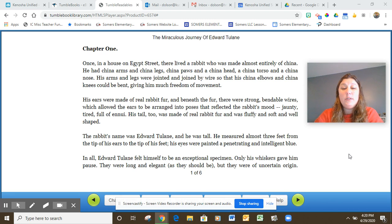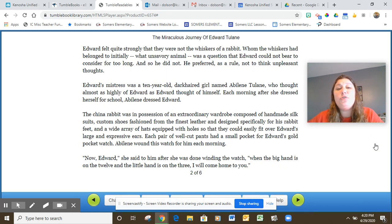His tail, too, was made of real rabbit fur, and was fluffy and soft and well-shaped. The rabbit's name was Edward Tulane, and he was tall. He measured almost 3 feet from the tip of his ears to the tip of his feet. His eyes were painted a penetrating and intelligent blue. In all, Edward Tulane felt himself to be an exceptional specimen. Only his whiskers gave him pause. They were long and elegant, as they should be, but they were of uncertain origin. Edward felt quite strongly that they were not the whiskers of a rabbit. To whom had the whiskers belonged initially? Was it an unsavory animal? Was a question that Edward could not bear to consider for too long, and so he did not. He preferred as a rule not to think unpleasant thoughts.